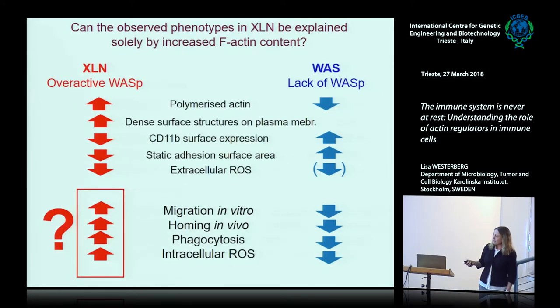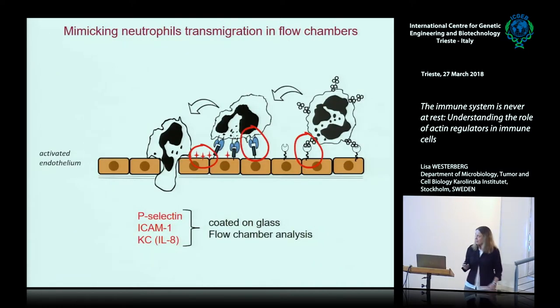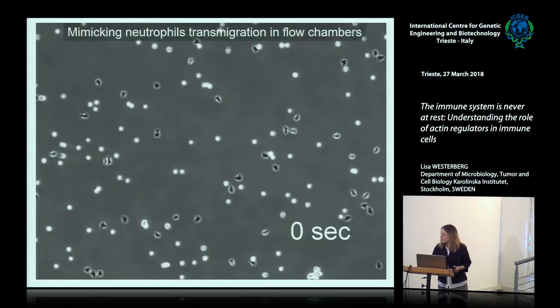So now we had a big question mark: what is going on? The migration in vitro, which I didn't show you, and in vivo is increased. They have increased phagocytosis and increased intracellular ROS. So then we wanted to have some final evidence for what is going on. So we tried to mimic the activated endothelium in a controlled way. We coated glass slides with selectin, which would be this binding, ICAM, that will promote the integrin binding, and the chemokine here, KC-IL-8. And then we saw what happened.